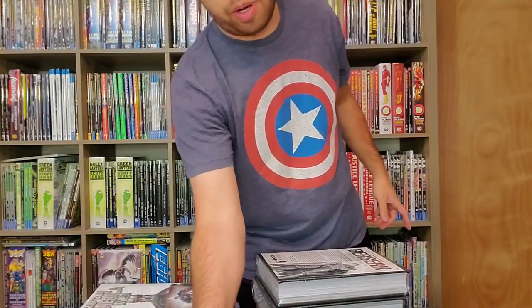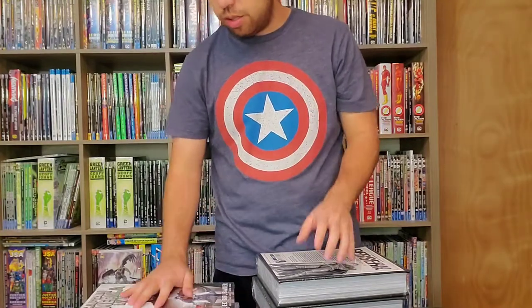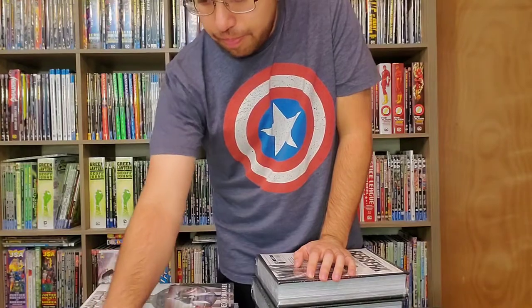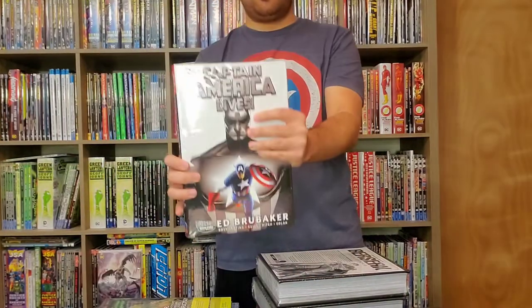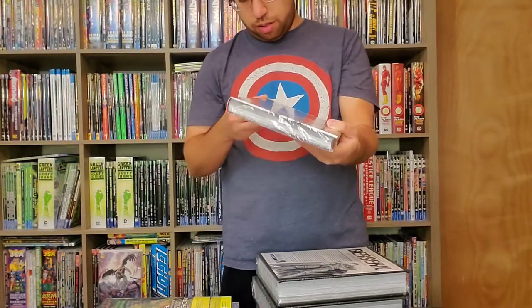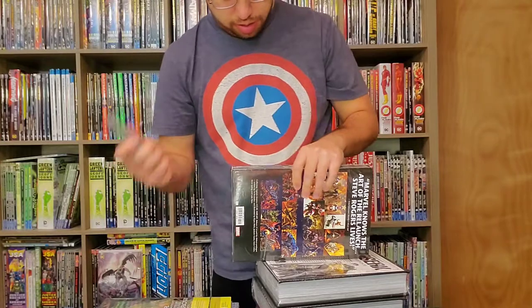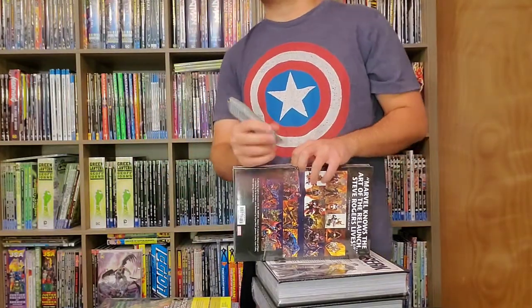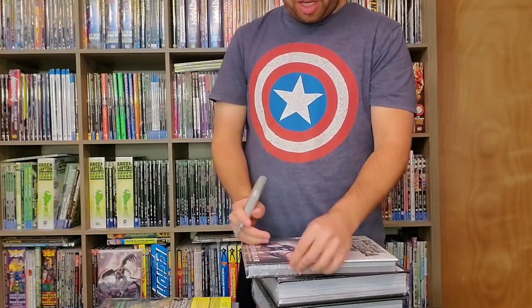I do have some omnibus that have that kind of loose bind. Not loose, but they've been loosened from, you know, shipping. They're not totally damaged. Oh, here we go. Captain America Lives. I think this is dented on the bottom, but I'm not entirely sure. And also, this is the run filled out, because I have it all as Omnibus. All of Brubaker's run on Cap.